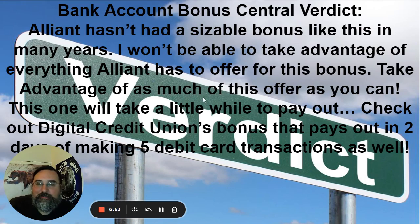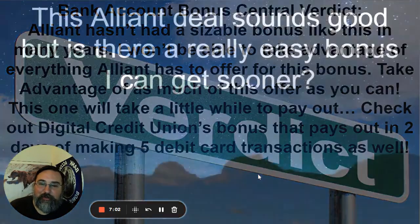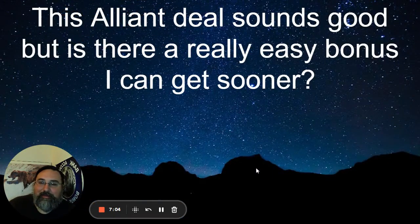So this one is going to take a little while to pay out. So check out Digital Credit Union's bonus that pays out in like 2 days just for making 5 debit card transactions. That's a huge one. So, hey, this Alliant deal sounds good, but you got to wait a while. Is there a really easy bonus I can get sooner?